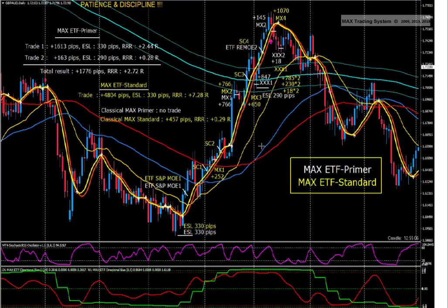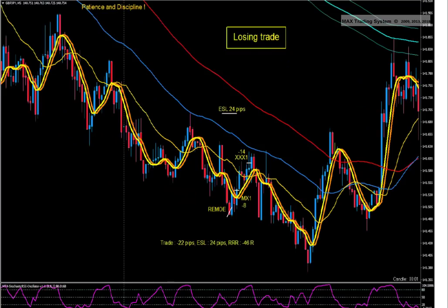Of course, I have shown here only winning trades. We don't have 100% winning trades, of course. The winning rate of the MAX is around 70 to 75%. Depending on the market condition, it may be a little less, it may be a little more. But what is important, way more important than the winning rate, is the losing rate. We have around 10 to 15% of losing trades, but most importantly, due to the way we use the MAX, whenever we have a losing trade, the loss is always a very small one.